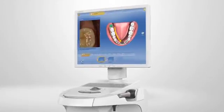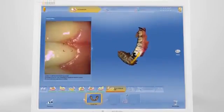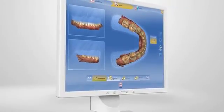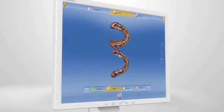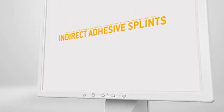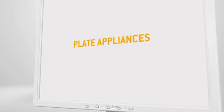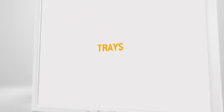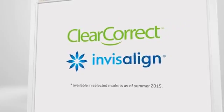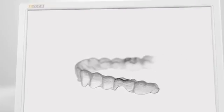You produce the impressions in 3 steps. Step 1. Scan. Scan the jaws using the CEREC OmniCam. Step 2. Check. Check the quality of your scanned 3D model. Step 3. On the basis of the 3D model, all orthodontic services can be provided, which are also possible with a classical physical model. For example, you can send the data to Invisalign or ClearCorrect and order your aligners digitally. Finally, you save the data set for future use.